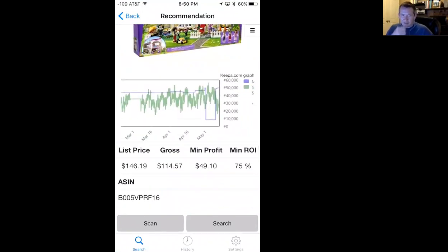That setting I was talking about earlier lets you turn some settings off inside the app for each team member: the product view, standard or limited. If you put it in limited, the list price, gross min profit, and min ROI are hidden. So if you don't want your shoppers to see that information, they won't. I don't think in most cases it really helps them shop, so you can turn that off.